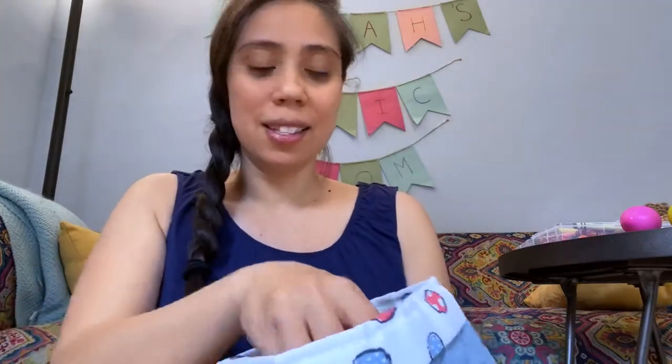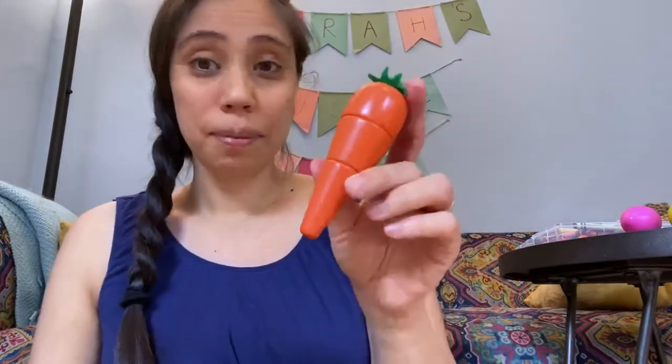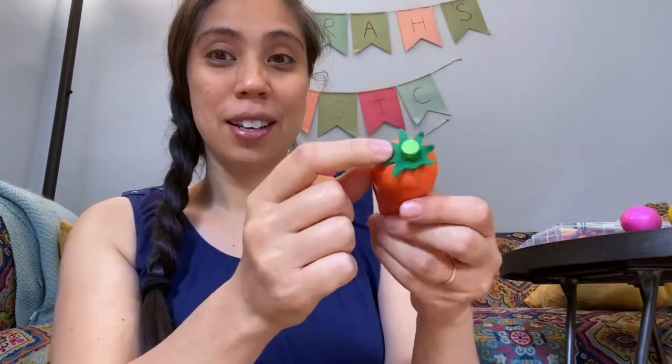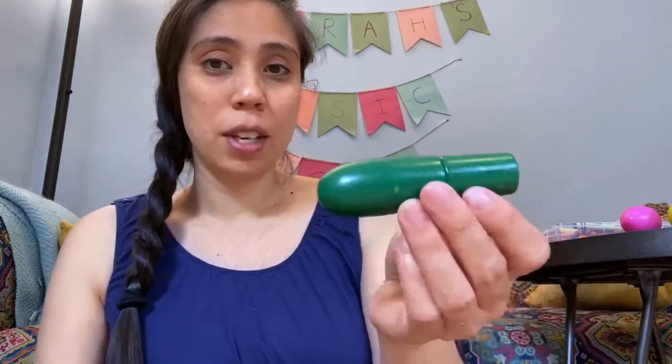What is this? That's right, this is a vegetable. It's called a carrot. What colors do you see on this carrot? Orange and green. I see kind of a dark green and a light green. Wow, vegetables are very colorful. Let's look at another colorful vegetable.